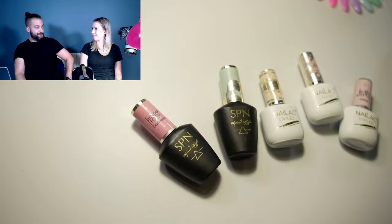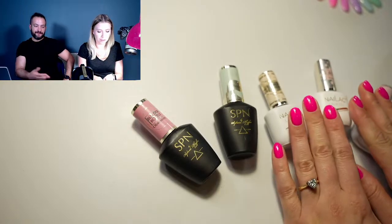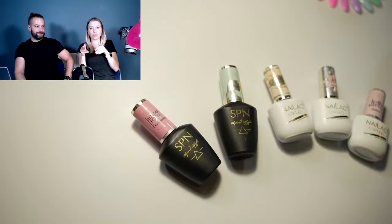Now you just really confuse us all, because I thought there was some logical explanation of what product you should use when. If you want shorter nails, go with the soft one. And don't go with a very thick layer, because if you've got soft nails and you put a thick layer, which will be harder, it could not work with our natural nail plate.